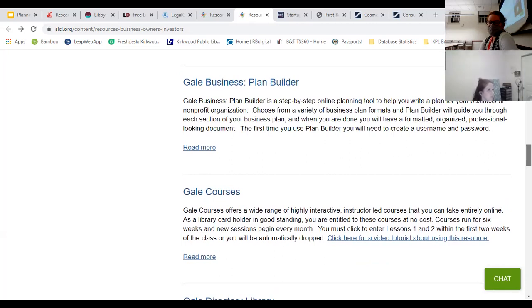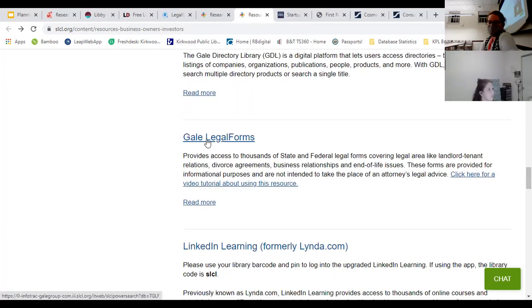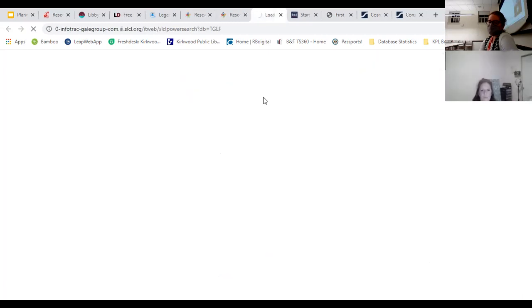St. Louis County also has Yale legal forms. St. Louis Public has this too, and so does St. Charles. All the Yale sites are not really coming up right now, but Yale legal forms is, as it sounds, a database of legal forms and templates. So again, it's not just small business. There's all kinds of things in there. But you can download them. Exactly.